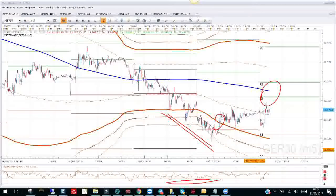So pull back before lower levels, in my opinion. That's what I'm looking for, at least.